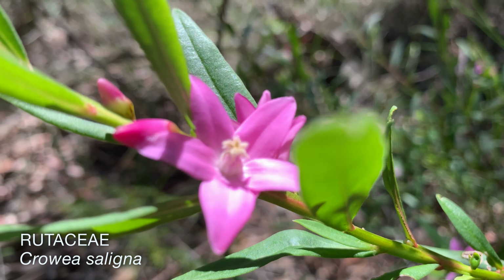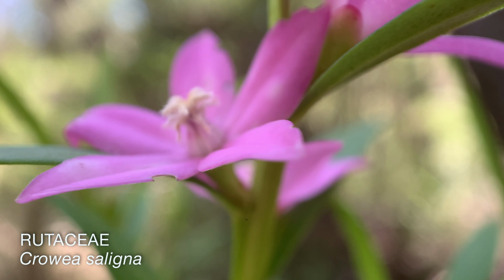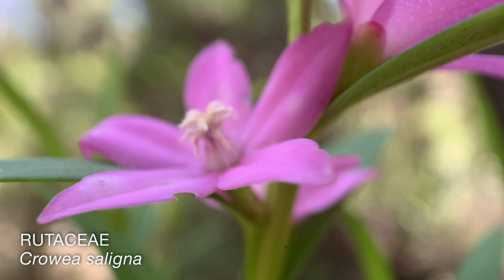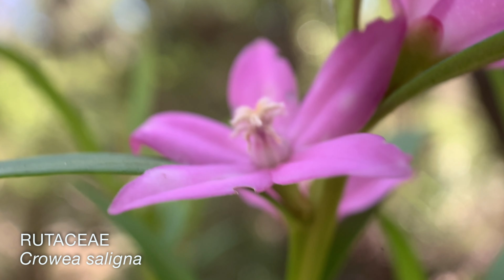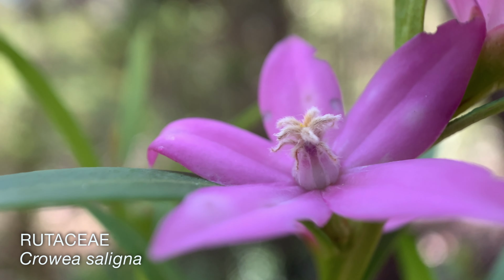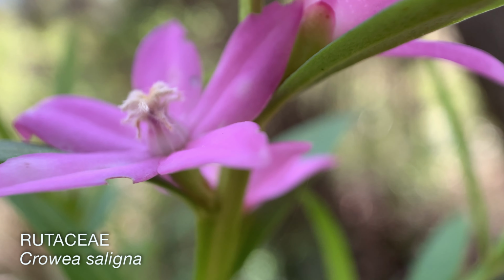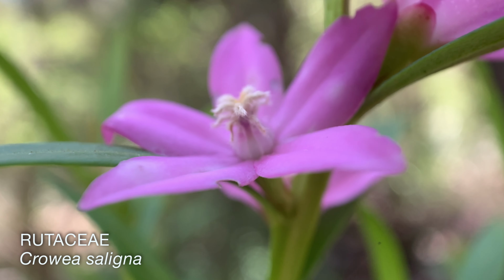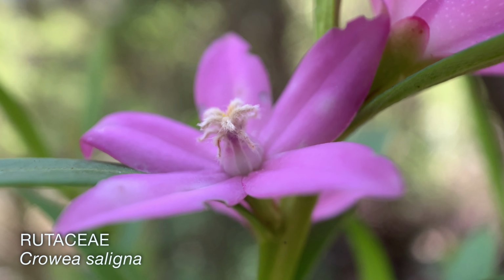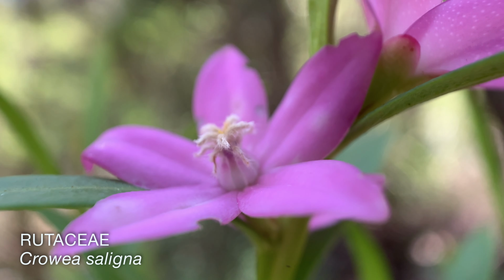Crowea saligna is a small shrub up to 1 metre or more high. It has elliptic or lance-shaped leaves up to 80 millimetres long and 20 millimetres wide, which are dotted with oil glands. Flowers are 5-petalled and usually range from pale to mid-pink in colour. The flowers are usually quite large, with some forms having flowers up to 45 millimetres in diameter. They are usually seen in late summer through to mid-winter.